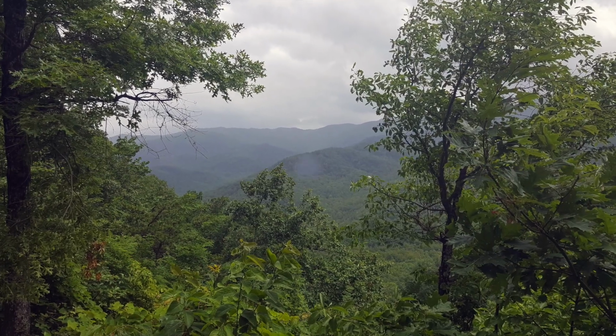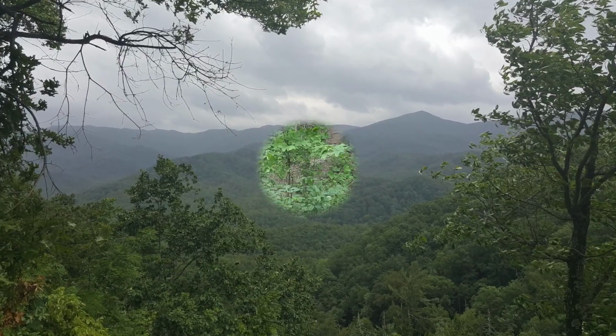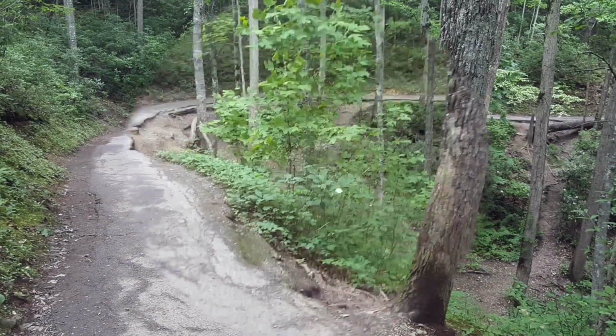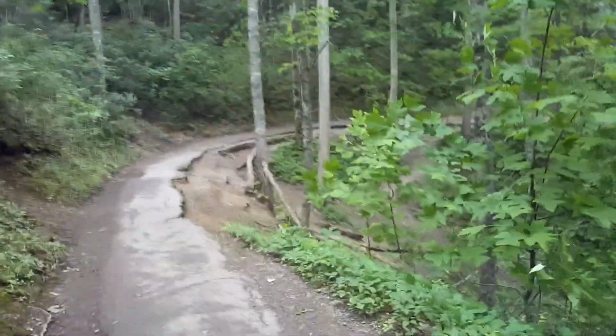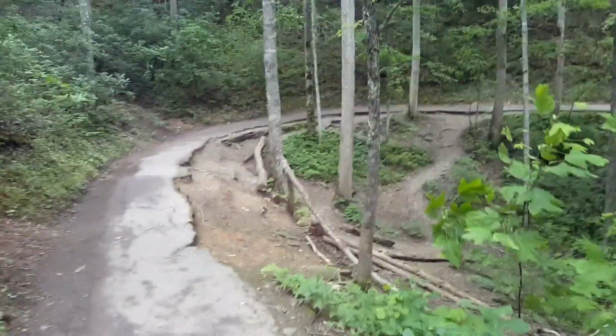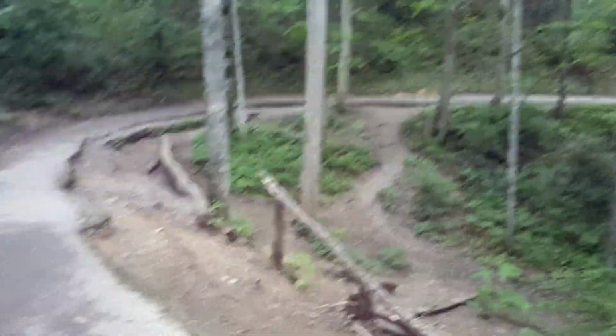Laurel Falls has to be one of the prettier waterfalls and easier hikes at the Great Smoky Mountain National Park. And I would highly suggest that you take some time and make sure that you have a good 2 to 3 hours to do this hike, so that you can walk out to the falls, make sure that you have time to rest there, and then walk back.